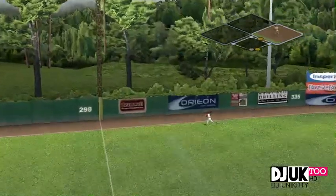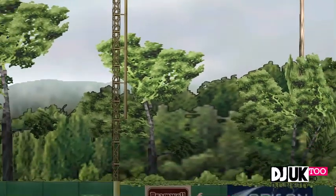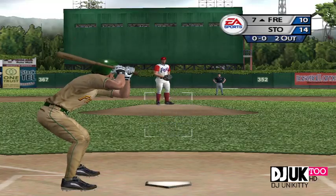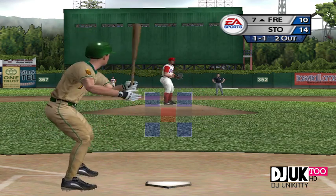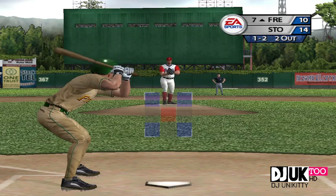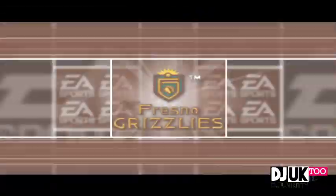He jacked that one way back and gone. There was no doubt about that. You can see that thing was out of here the second it hit the bat. Now up next, Ryan Dallamore. Two outs and nobody on. Out of the zone, that's a ball. Take one. And he swings and misses. That one's chopped off the plate. Safe at first. He beats it out for an infield single.